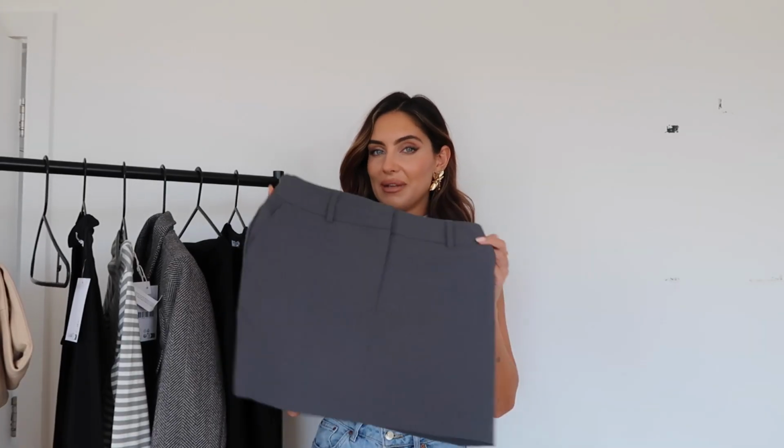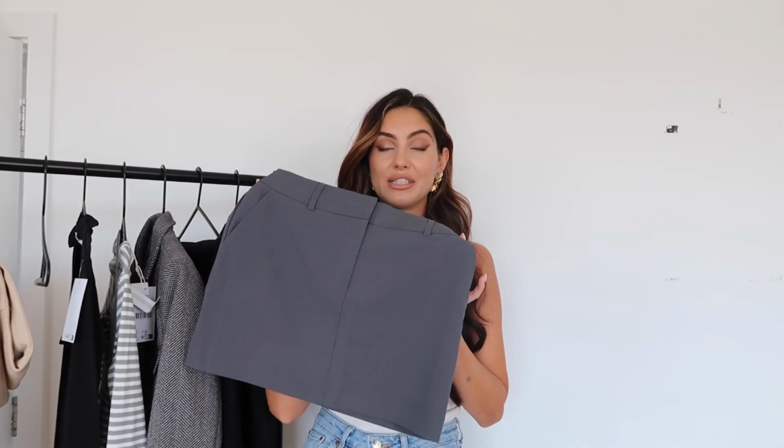And then lastly, from Naked Fashion, we've got this little crop mini skirt. Now this is a bit random, but I've actually been wanting one of these for such a long time, and I saw a Pinterest outfit inspiration. It's always the Pinterest outfit, isn't it? You always think they're gonna look so good when you see them on Pinterest, and when you put them on you're like, what is this? Why do I not look like the girl on Pinterest?